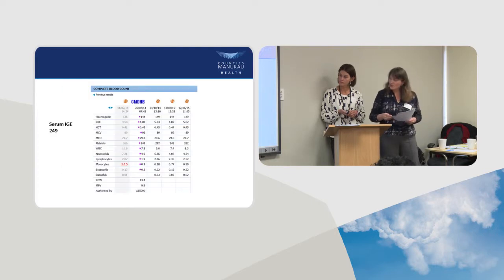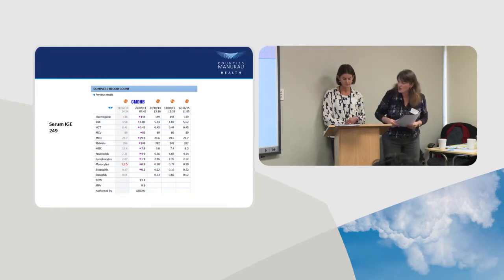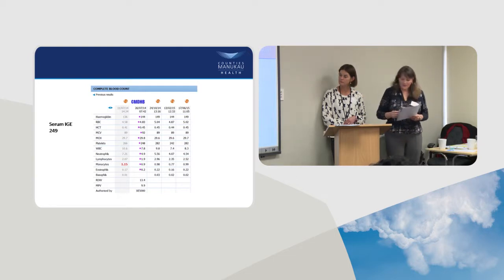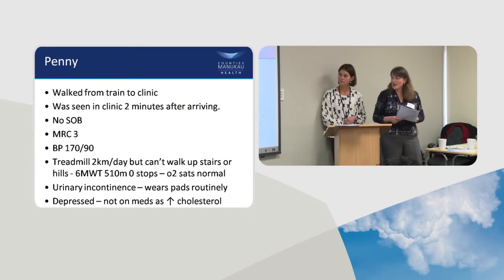Now when we look at her blood results, and again Jeff will go into this in greater detail later, her eosinophils are within normal range. Oh, and that's a cumulative report, by the way. When I sit down to talk to her, her serum IgE, however, at one stage was 249, so that's quite elevated. And so that would support that she had a history of asthma. She's also got some RAST testing, so we know that she's sensitive to grasses and pollens and things.